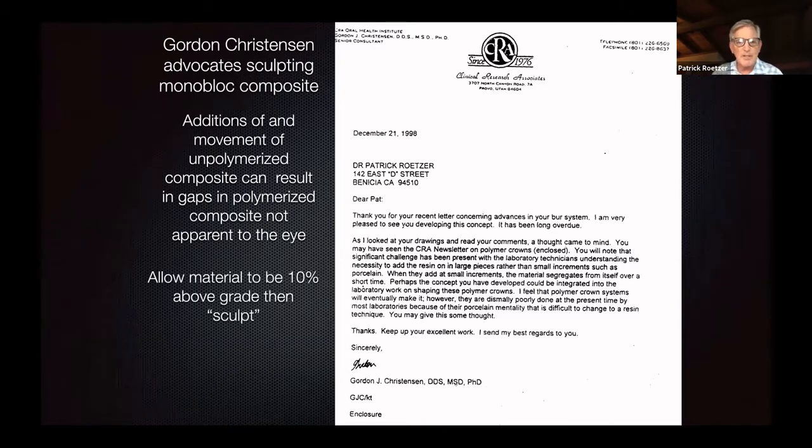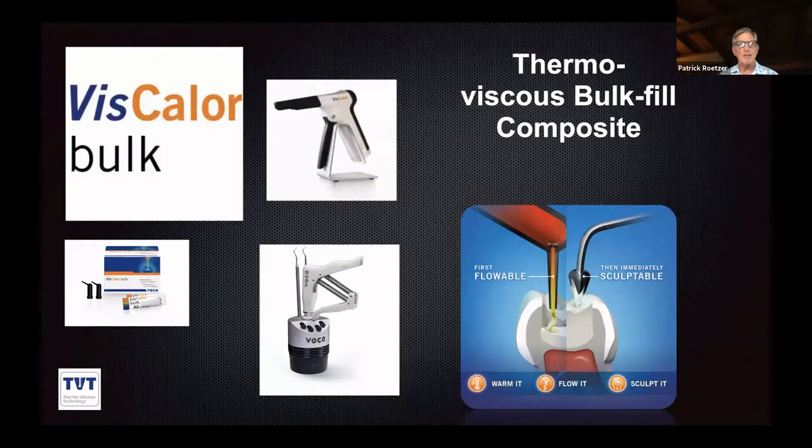So when you're packing material into your cavity of a class 2, do about 10% above grade and then sculpt it, and you'll have a monoblock. Avoiding soft sculpting, I think, is a great time saver.